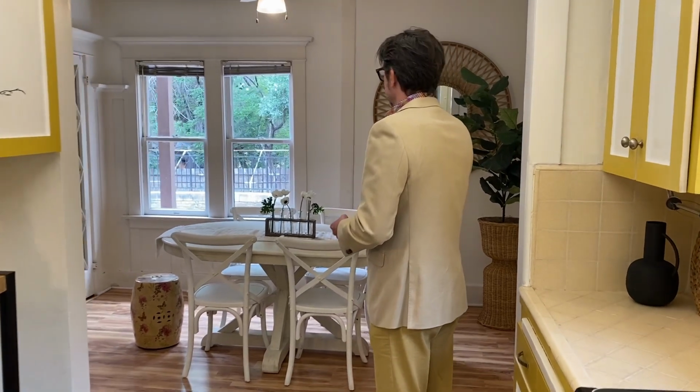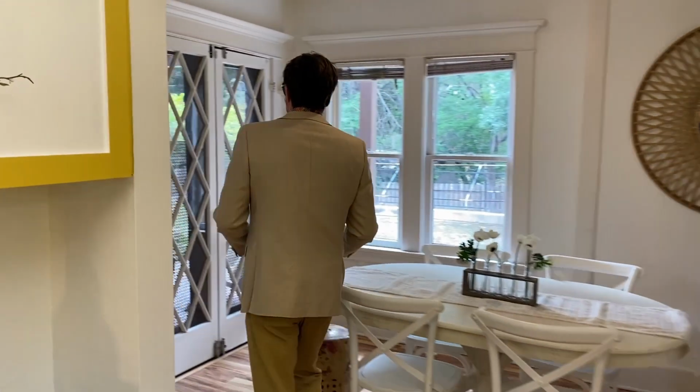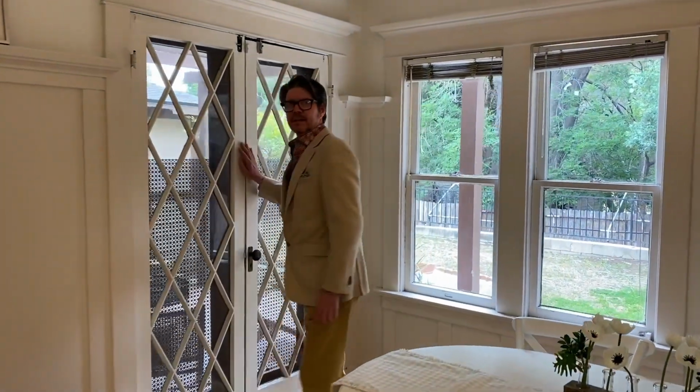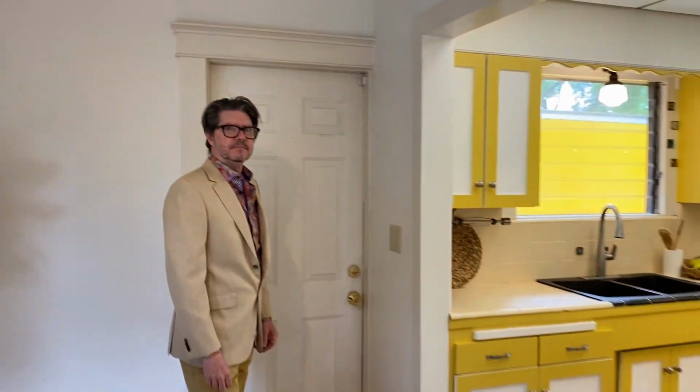And they've set up a little table and chairs in here. This also opens to the outside, to the patio area that's covered. This room also opens to the driveway. So when you get your groceries, you can just come in this side door from your car and come directly into the kitchen area.